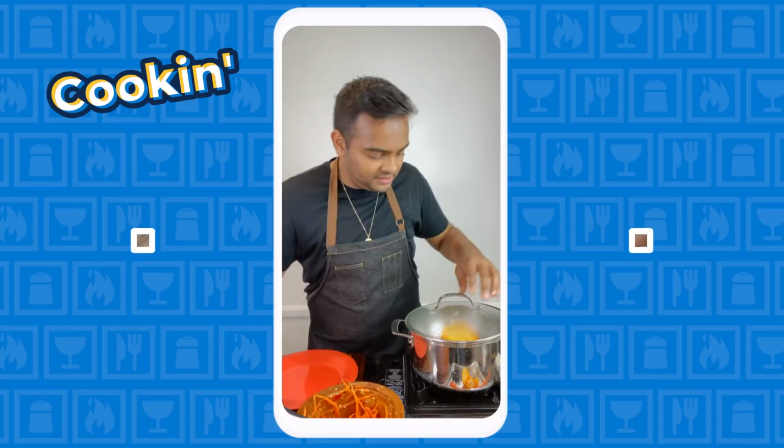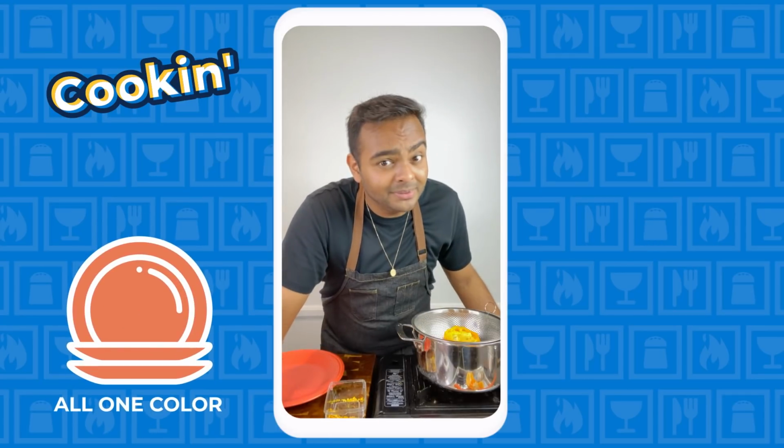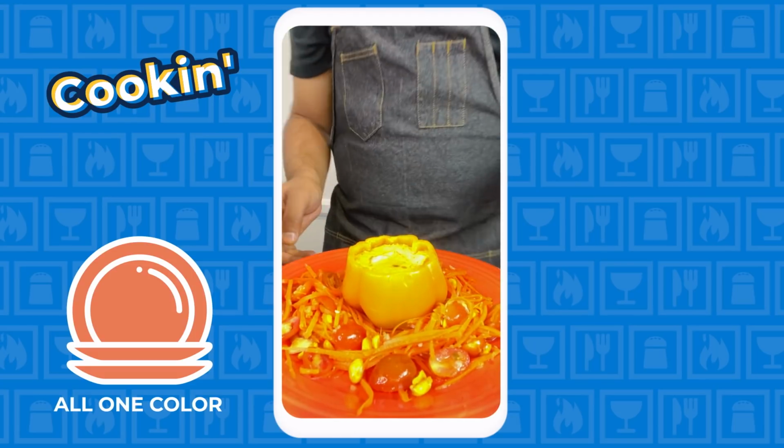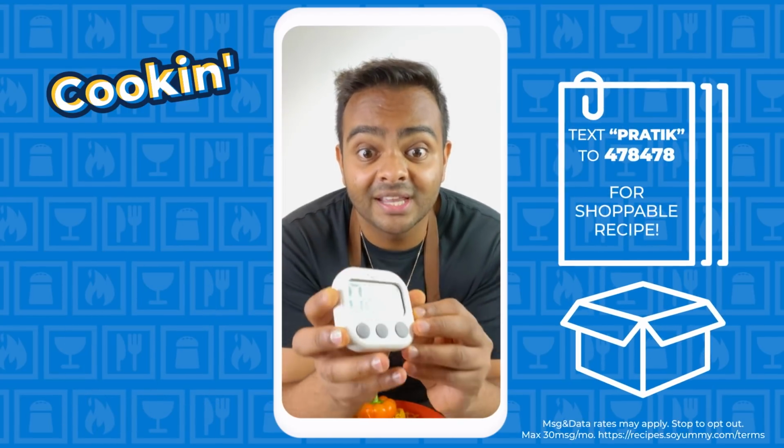I think. 5 minutes. Time for the plating. 8 minutes left on the clock. I think I'll be able to do this. Our beautiful salad. Put this pepper right here. Garnish it with some of our peanuts. Et voila. 2 minutes and 36 seconds to spare.